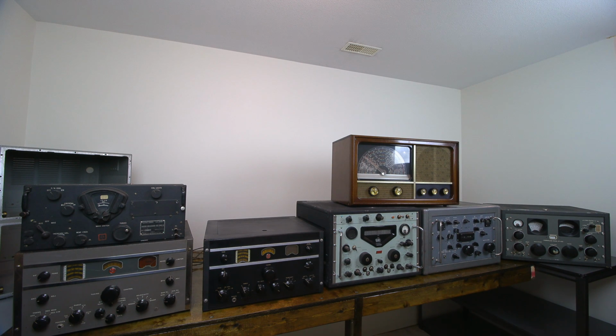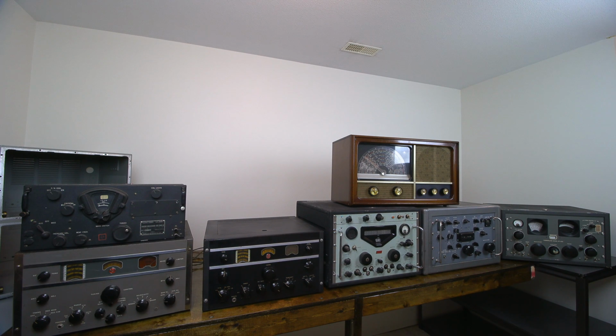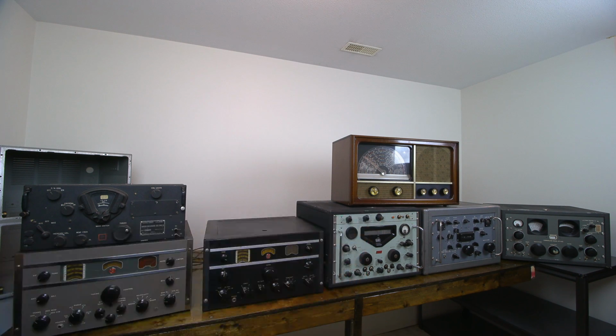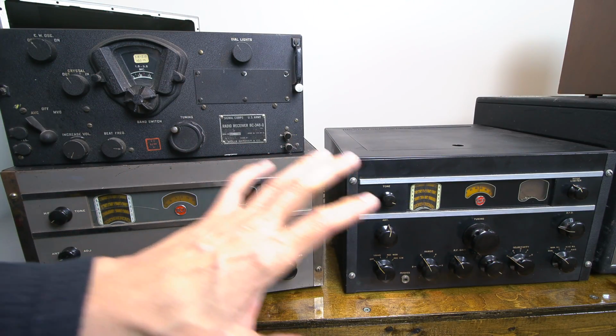So let's take a closer look at these radio receivers. I'll start at this end and we'll work our way down, and I'll show you the similarities between the AR88 and the CR88, and we'll move our way down to the end. And in the end, I have a special little treat for you here regarding the Racal RA17C12, and I'll share that with you at the end of the video. Let's take a look at these three communications receivers first.